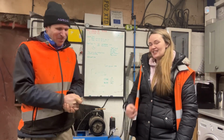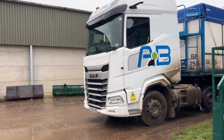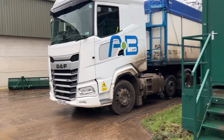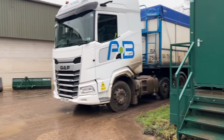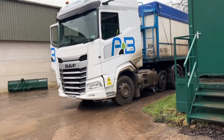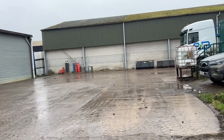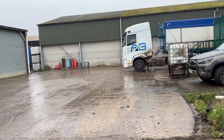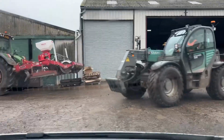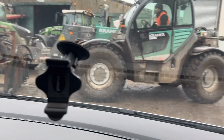But no, yeah, cool. I think probably, shall we go and have a look at some stuff? So this is coming in. It's being weighed in on the weighbridge here. And then it'll get loaded, reverse back onto the weighbridge, and go out again. So matey's just going to pull forward, and he's going to be ready to load. David's just picking that up.